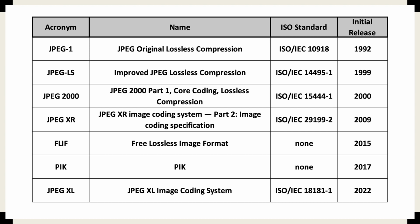Next, I looked at JPEG LS, which is utilized in Artec Studio among other current programs. This was followed by JPEG 2000, an archives favorite, and Microsoft's JPEG XR. Finally, FLIF, PIC, and JPEG XL are all modern codecs that continue to push codec design boundaries in ways that I felt deserved attention.